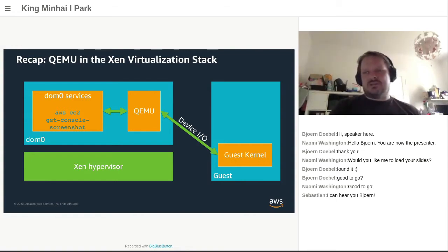One example for that is in AWS, in the EC2 CLI. In the AWS CLI, you have a command aws ec2 get-console-screenshot, which allows you to get a PNG image of your VGA frame buffer. And the VGA frame buffer is the device that is emulated by QEMU. And we have a service that uses QEMU's VNC implementation to actually talk to QEMU to obtain that and then deliver it to you as the customer through this command.